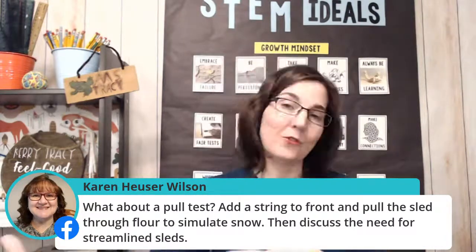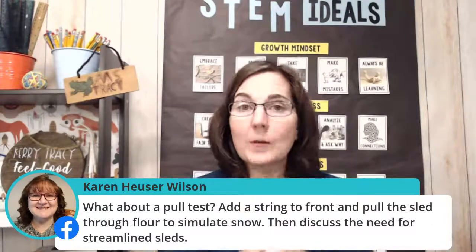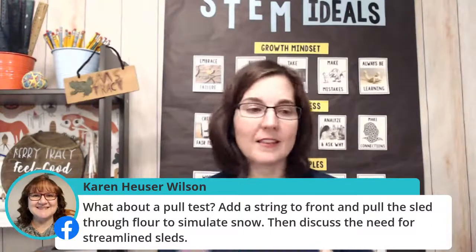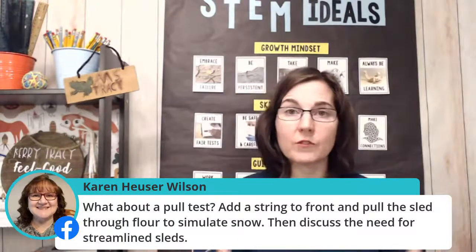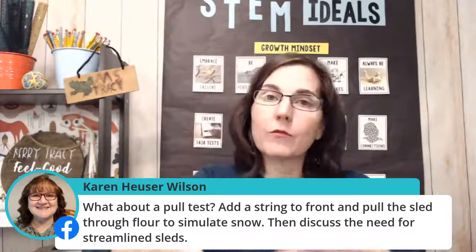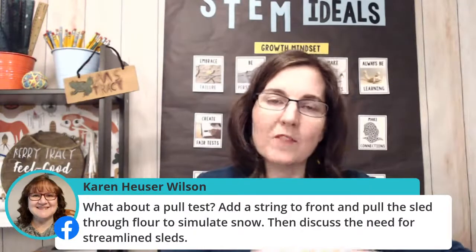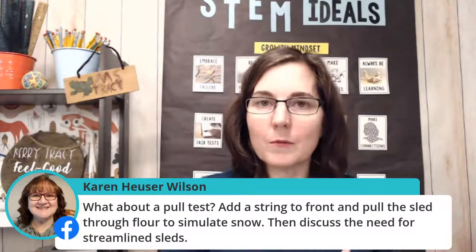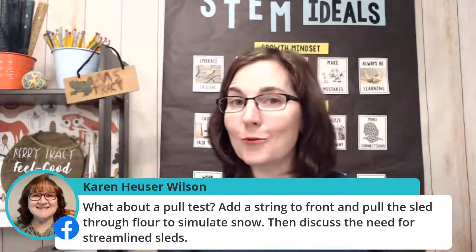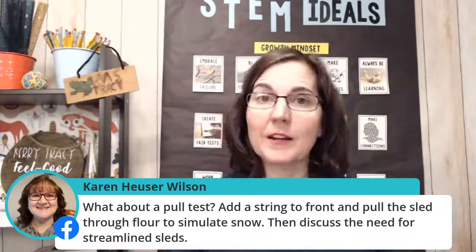And then also that gives you the opportunity, just like the idea you suggested, Karen, about streamlining, right? Aerodynamics and things like that. The shape of the front of the sled, how much of a difference does it make? Oh, and of course that also, what would impact that is the weight of what they've put in the sled as well. A lighter sled's going to be more reactive to wind, right, than something that has a little bit more mass in it. And so that could be a nice place to go with that.